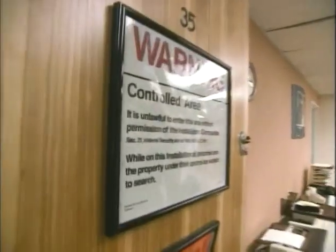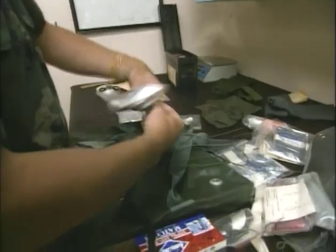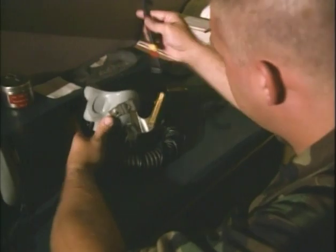Weather. From flight ops, pilots head into life support to collect their gear. The young soldiers who work here make sure that survival kits are complete and oxygen masks are functioning.